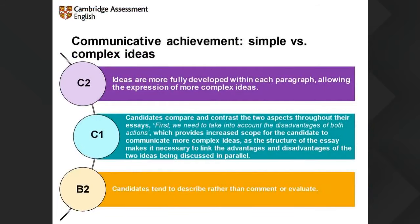So starting with B2, Victoria, if we're thinking about ideas. Yes, in terms of ideas, simple and complex, we can see that in general, the candidates tend to describe rather than comment or evaluate. So they are just describing the ideas, but not adding more value to it, evaluating them and commenting on them. And as a result, this is going to have an impact on the type of language also that they use. Exactly, but this is B2, and we saw the criteria expressing straightforward ideas. So that is fine. At B2, that is fine. Yes. Quite descriptive. Quite, here is an idea, here is another idea.